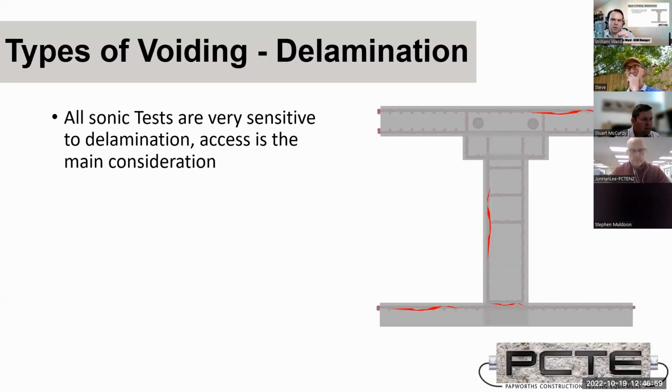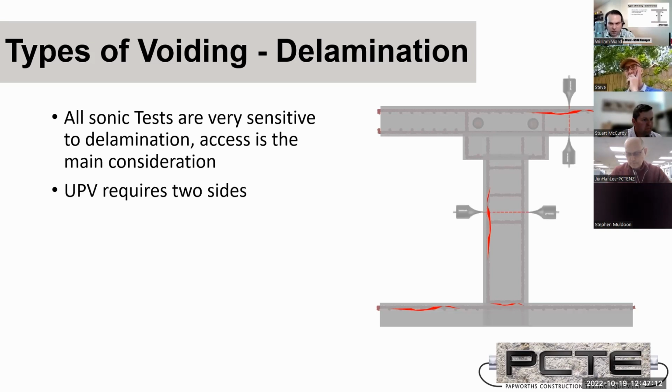I typically don't suggest radar as a very useful tool for delamination. I prefer one of the various sonic test varieties we have available, specifically ultrasonic pulse velocity, which is the oldest NDT around. It involves sending a pulse of sound from one side of a concrete element across to the other. And if there's something in the way, it'll slow it down. That's why we talk about velocity, speed. Quite successful for showing an effect of delamination, but that two-sided is a pain.